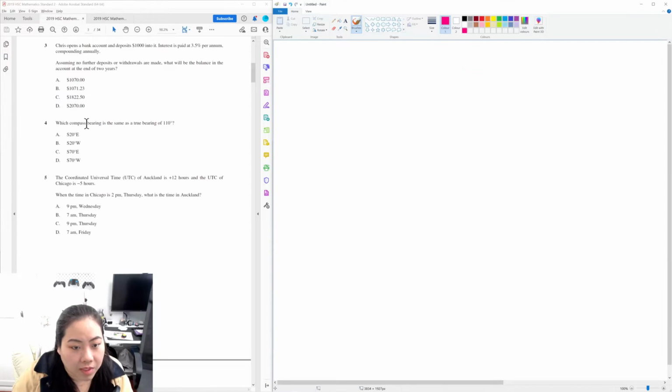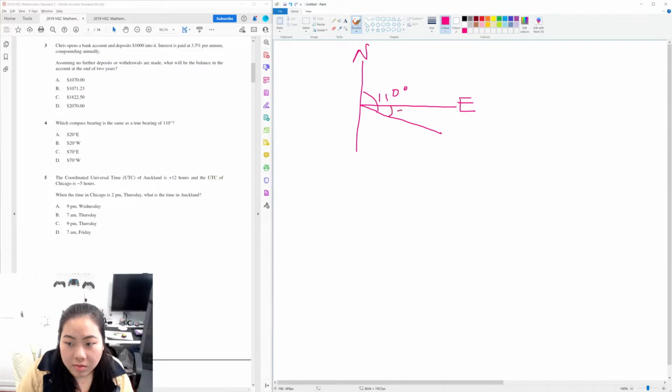Yeah. 4. Which compass bearing is the same as a true bearing of 110 degrees? Quite a lot of people get confused by this, so I'll explain this one. A bearing of 110 degrees, that's north, is there. A compass bearing, so that would be east, and that's 90 degrees. This would be 20 degrees. That would be south. A compass bearing always starts with either north or south, and in this case this is closer to south, so we start with south. And from south, how far do we need to go towards east? And we need to go 70 degrees east. So it is C, 4C, south 70 degrees east.